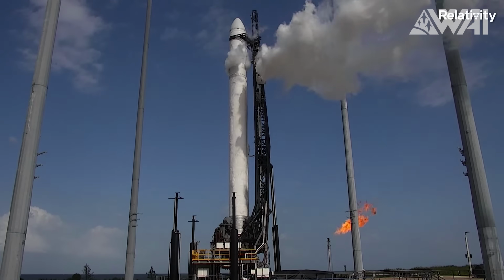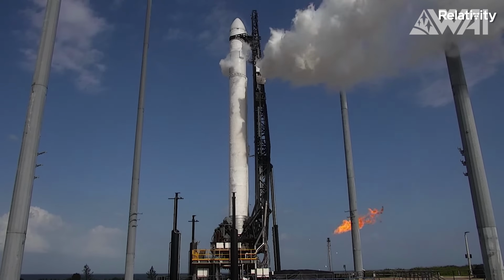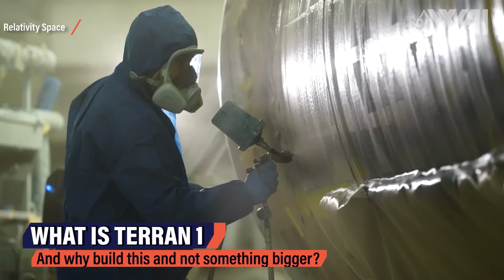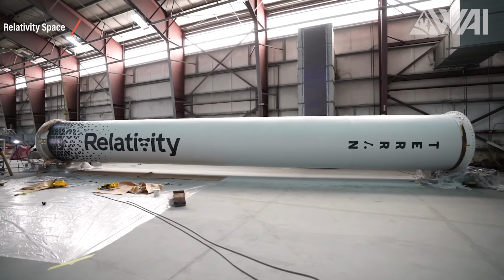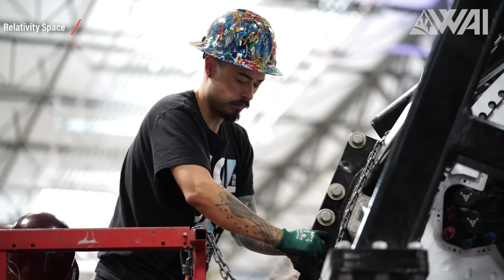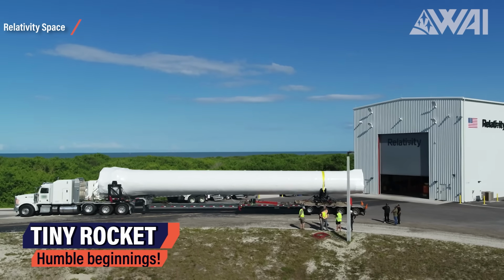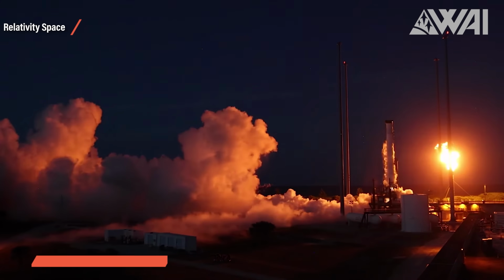Here's a quick overview of what Terran 1 is and why Relativity Space is doing things the way it is. Terran 1: 85% of the rocket is 3D printed, powered by 9 AN1 engines and methalox fed. It is a textbook new space design. Innovative, methane-powered, and ready to deliver huge amounts of payload to low Earth orbit. Wait, stop, it's actually not that big. Terran 1 is a small rocket, and there's a very good reason for it.